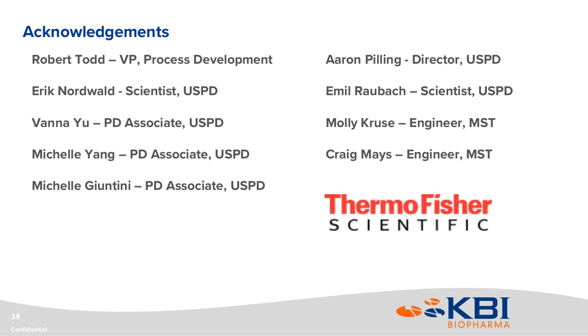Okay. And how much has throughput increased in the lab with the implementation of single-use technology? Wow. I would say, at this point, we're almost double the throughput within a week.